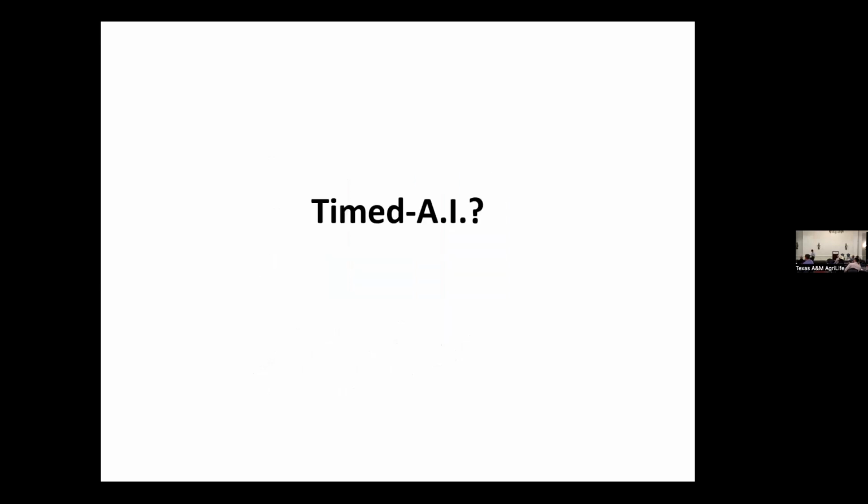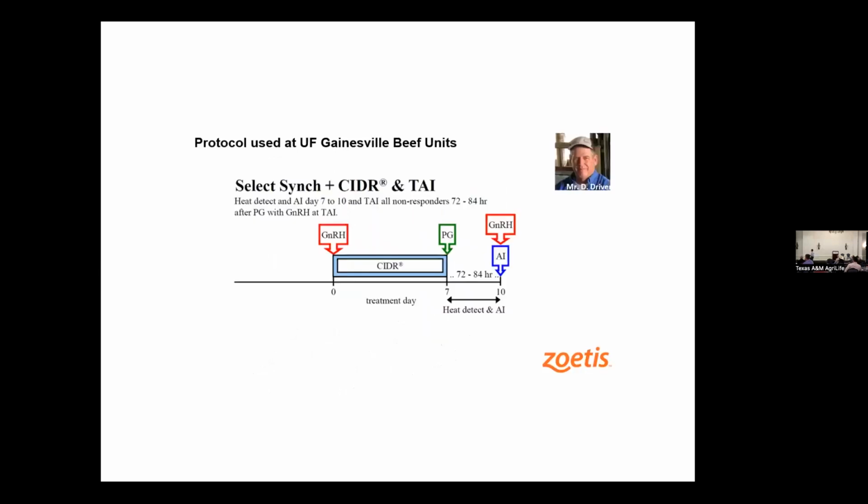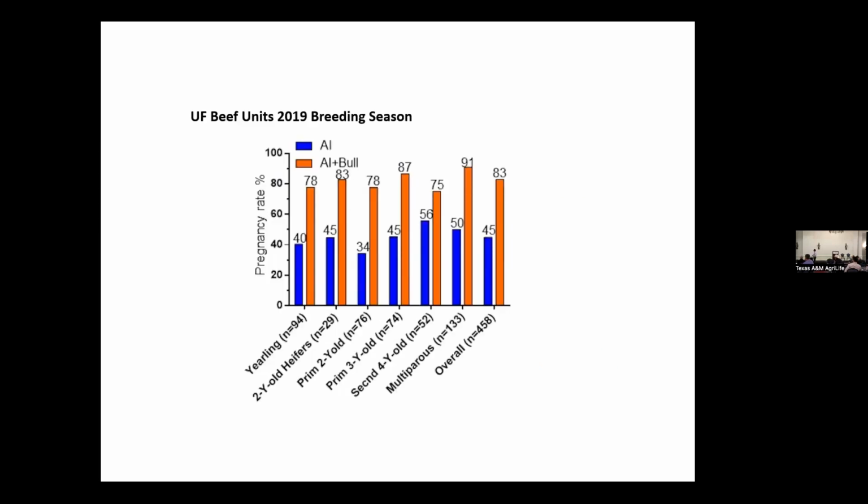And Mario, one of the questions with that, so I think you highlighted the data, but if you go back here and you look at the AI results. Oops, sorry. Oh, you're fine. You look at the AI results. That includes the AI from the estrus detection and the time AI at the end, right? Yes. So that's both summarized together.